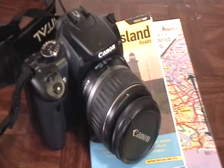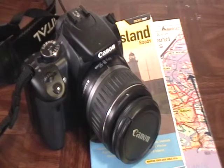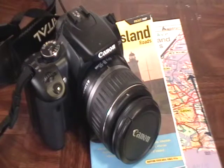And if you have a data plan, you can utilize this to take a picture and then transport it to your computer via emailing it to yourself. Now, if you don't have a data plan, don't do that. You'll rack up charges, which can be expensive.